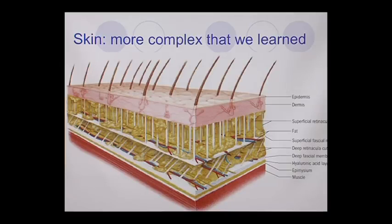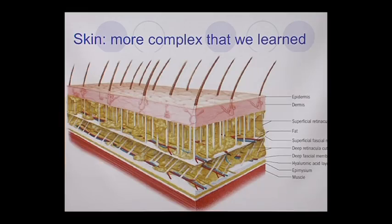That's why things like hydration is what? Important or not important? Really important. That's why things like sleep is what? Important or not important? Okay? Nutrition is what? Important or not important? And most importantly, movement is what? Important or not important? Really important, because if you stop moving, what do you think happens to these tissue layers? You start to get sticky again, right?